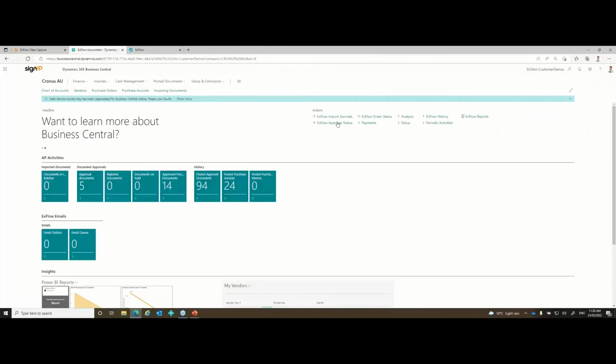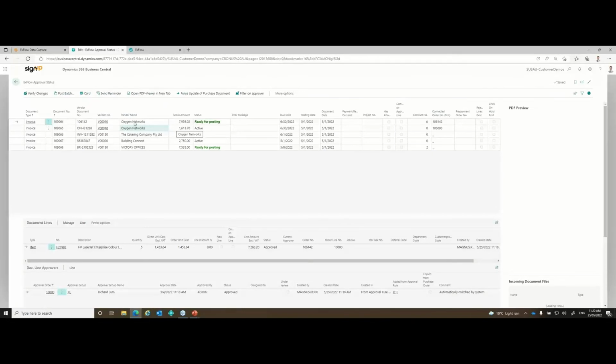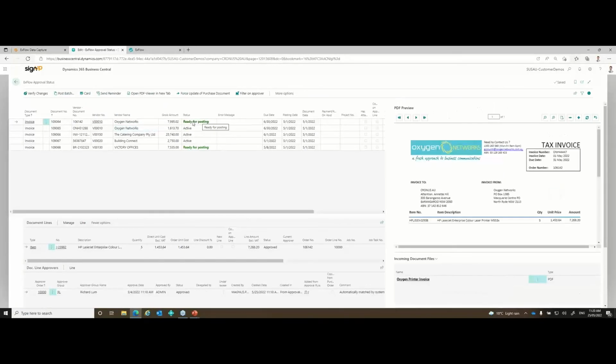Now, if we look into the approval status, we can see that these invoices have different statuses. The first one has status ready for posting. That can now be posted into the ledger. That was the invoice for the purchase order that we created of the 5 HP LazyJet printers. It should have gone to Richard for approval, but as it was within tolerance levels and matched against the purchase order, it has been automatically approved by the system admin on this date and time, and that invoice can now automatically be posted to the ledger.